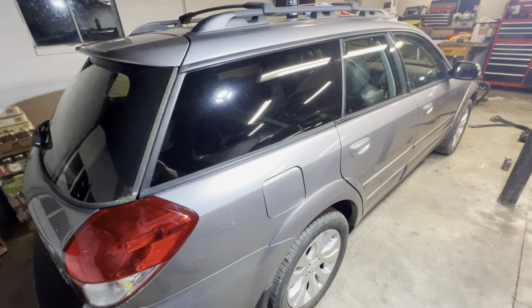From my understanding, the 2.5i's and the XTs are pretty much identical minus the motor, like the brakes, all of that's pretty much the same. There's a few small differences, like the XT has different seats in it than even a limited would have in the non-turbo ones.